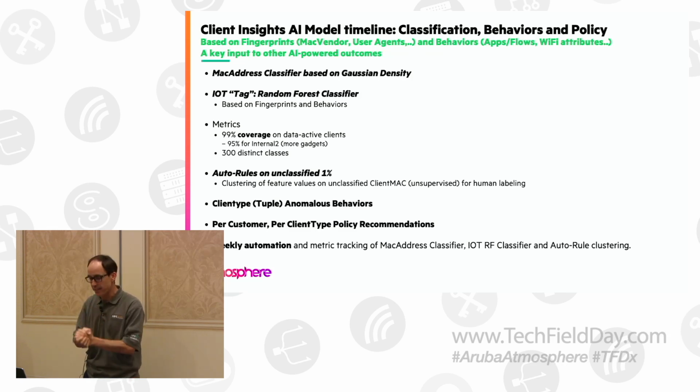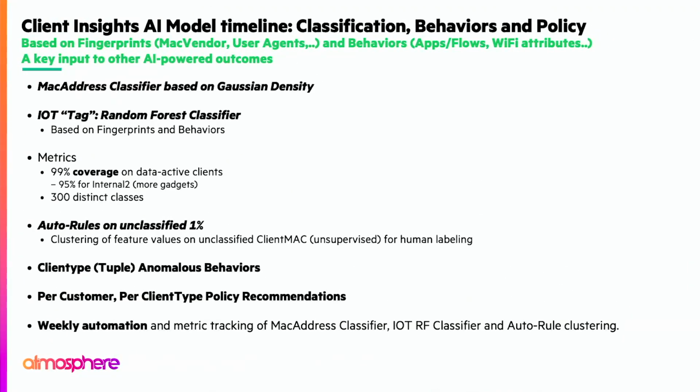The reason I put data active is because in a lot of our wireless environments, clients will just walk by a parking lot and connect for 1 minute, and they don't even DHCP. We have no features. It's a random MAC, it spent 1 minute, it passed one packet and didn't DHCP. We have no information, so we don't care.